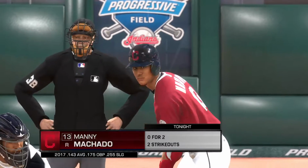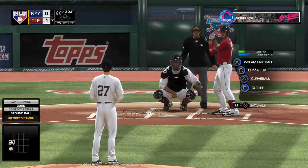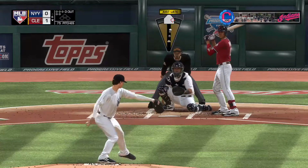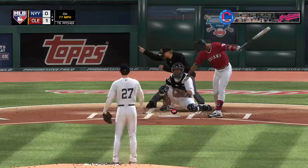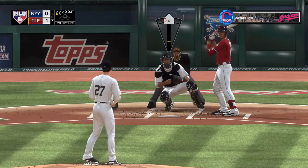Ready for another shot now. Manny Machado, 0 for 2 with a couple of strikeouts for him so far. Manning, ready with the first pitch. Here it comes, and he jumps at a changeup, a swing and a miss. That's exactly what you don't want to do first pitch.